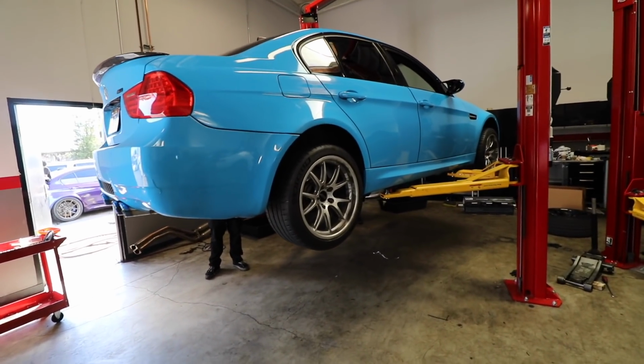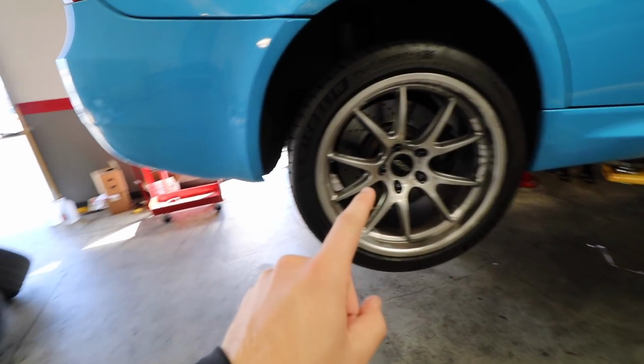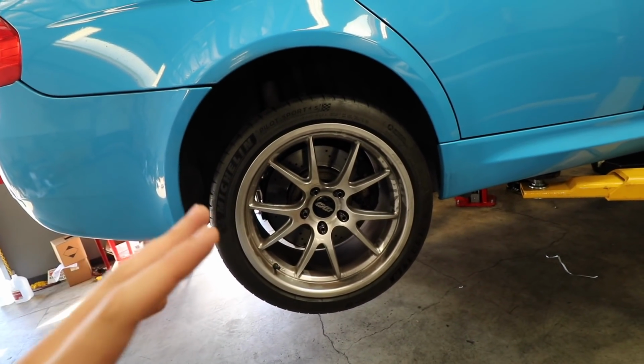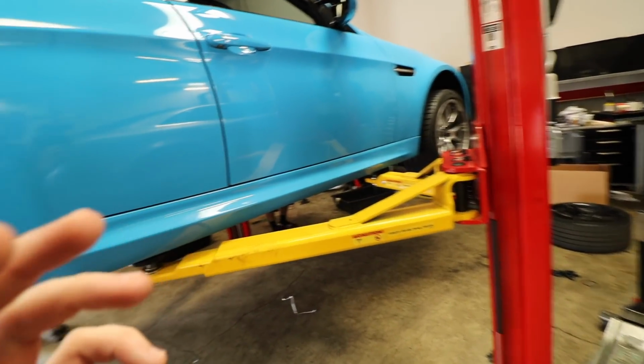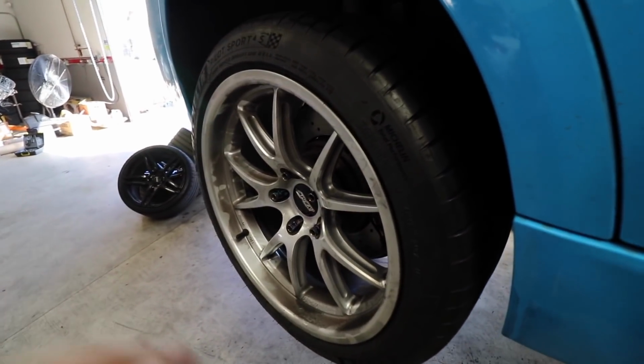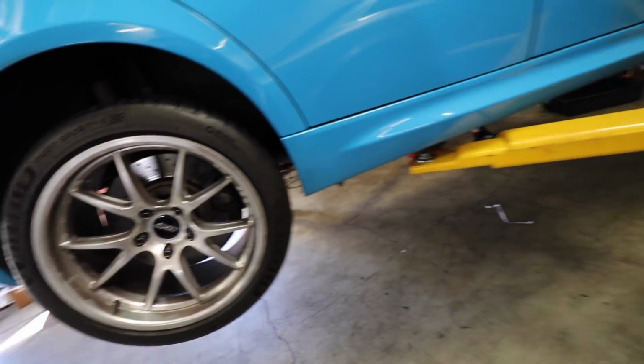Now, one thing people trip out about is that these are 18-inch wheels. My DPE wheels are 20s, so it looks much more different. It looks very off because the car had such big wheels on it. But the thing is now, with the spacers on the car, the wheel actually sits more flush, and you'll see when it goes down too that it'll look much more normal.